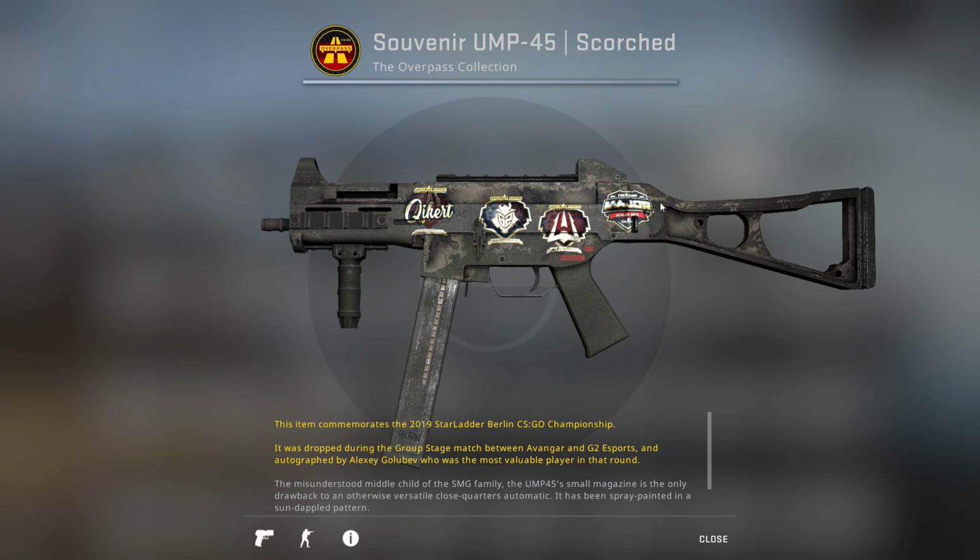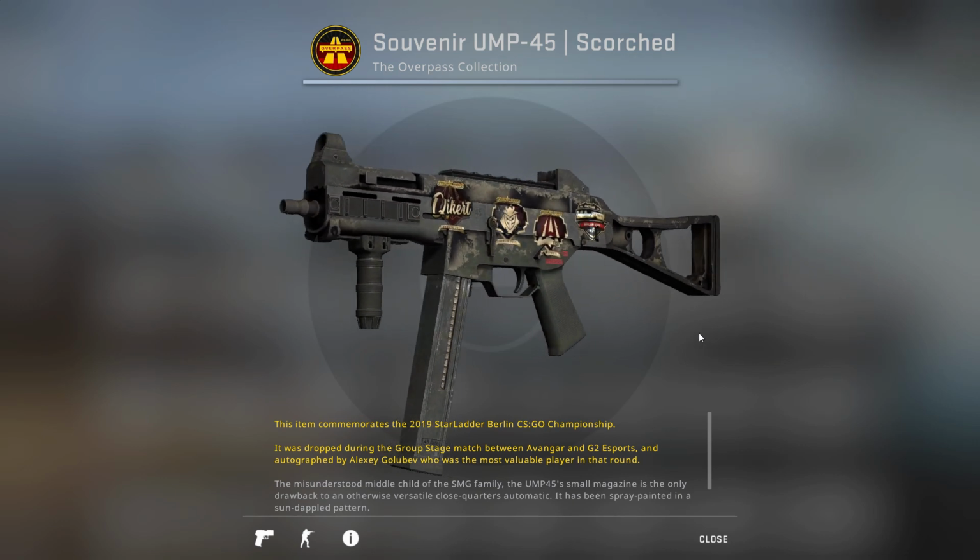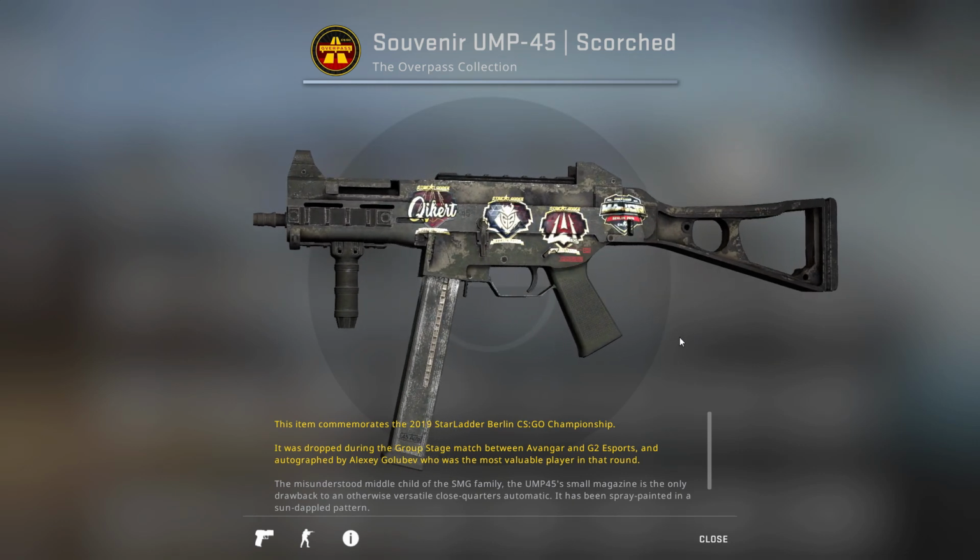It's time for this Metal Scarred Souvenir UMP-45 Scorched from the Overpass collection. It's a souvenir from Berlin 2019. It has a sticker from G2 Esports, Quickert, that was the MVP in the round, and from one of the finalist teams, Avangar.